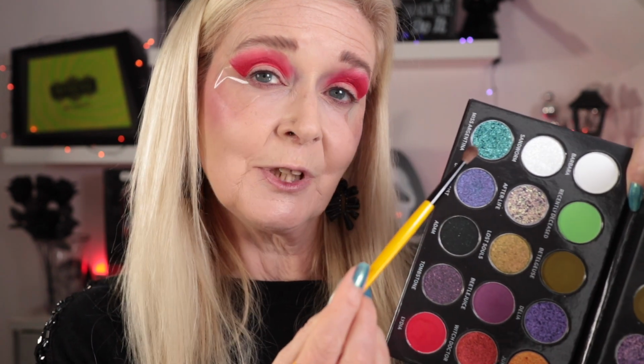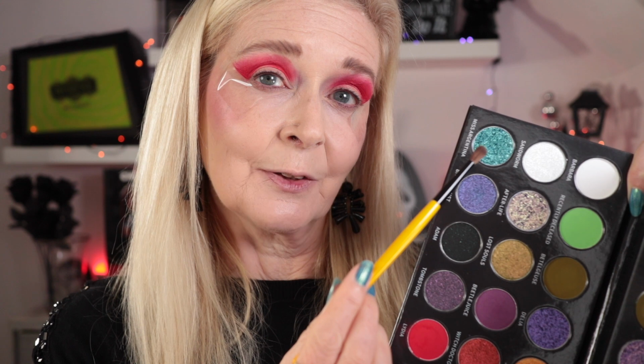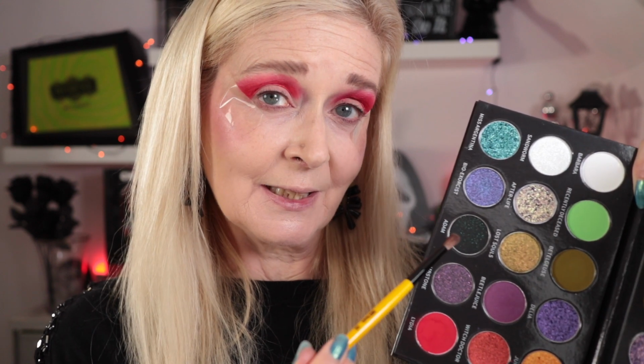Right, I like how that's looking. I need to intensify it though, because I'm going to be using a black based blue multi-chrome on the lid, and I'll need something to blend that into. So we're going to go into this black shade. It's one of those with sparkles. It's got green sparkles, but I don't think we'll see them. The shade is called Adam.